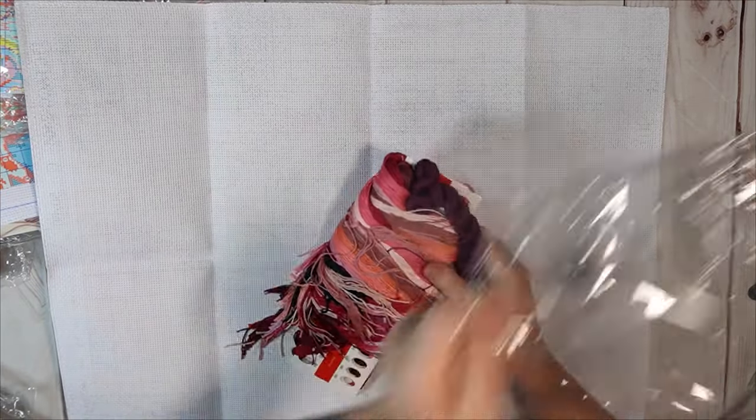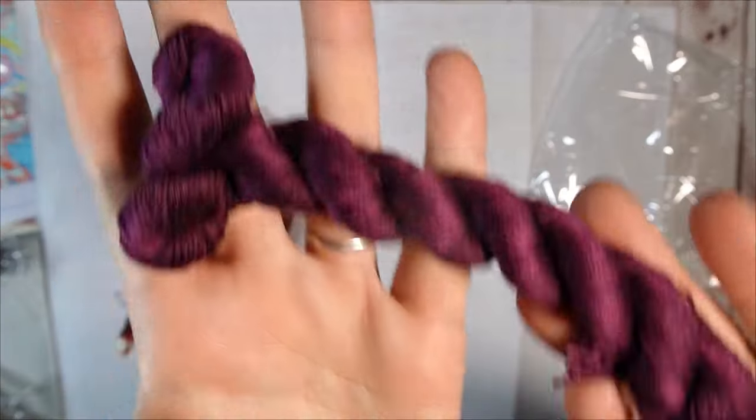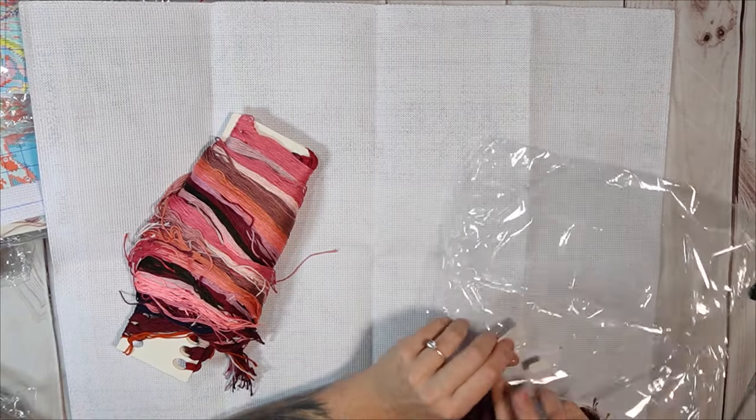Now let's look at these pretty things. Ooh, look at the plum. We've got one extra skein. It's plum. It looks like wine red there, but it's plum. And look at all these pinks.